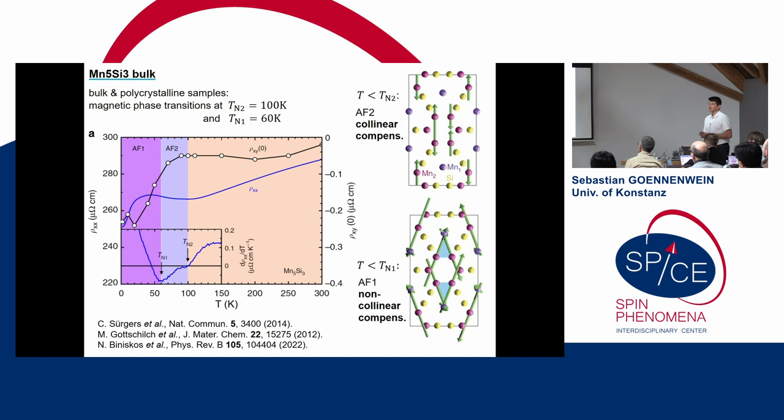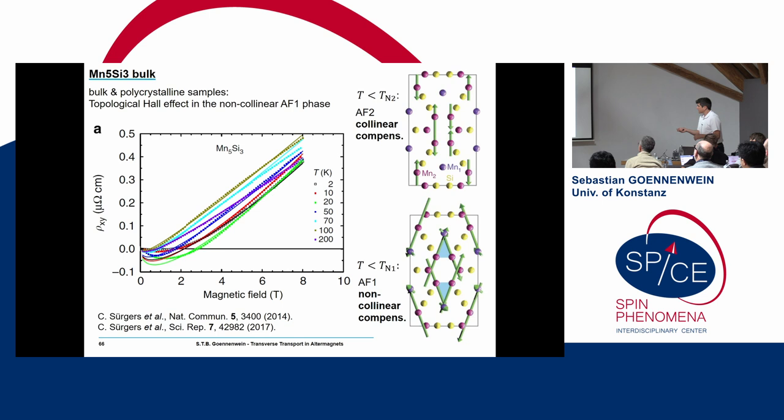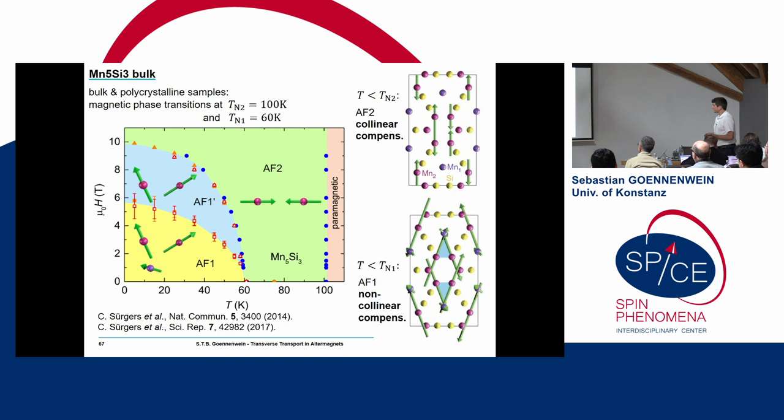So again, we have a system which goes from collinear magnetic order, but now with a maybe more complex symmetry, to something which is non-collinear. Zürgers et al. really did systematic transport characterization of these bulk and polycrystalline samples. That's Hall data now. You can speculate whether there are some topological Hall effects kicking in the low temperature non-collinear phase. They did that in detail and came up with this phase diagram. Above 100 Kelvin, these samples are paramagnetic. Then they go into this collinear AF2 phase. And below 60 Kelvin, this non-collinear phase emerges.